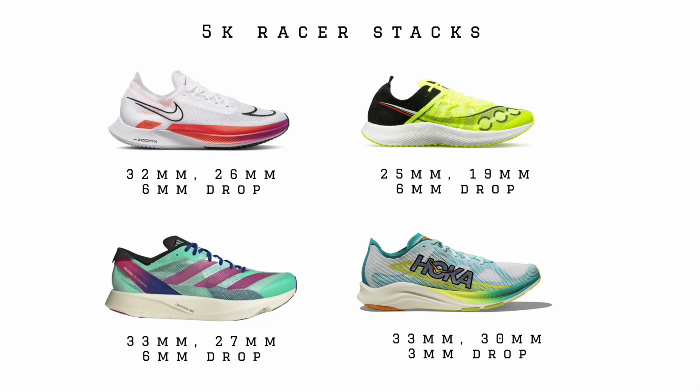Now, if we take a look at the Takumi Sen, this is using Adidas's Light Strike Pro foam, which is a supercritical TPE compound. It's the same foam that's going to be in the Adios Pro 3, just like the Streakfly is using that ZoomX, which is the same foam that's in the Vaporfly and the Alpha Fly. So in the Takumi Sen, we have a 33mm stack in the heel, which is the same stack as the Hoka, but there's a 27mm stack in the forefoot.